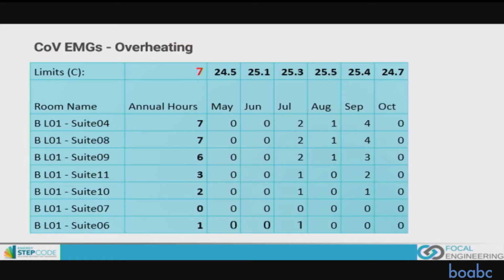The limits, one of the other important things I should note, is that the overheating limits are defined per climate. So they have them explicitly stated in the City of Vancouver modeling guidelines, but those are only for Vancouver. So if you're receiving submissions and you're not in Vancouver and they have overheating limits that they're stating, there should be some information there about what the limits are that they've calculated for that specific climate zone.